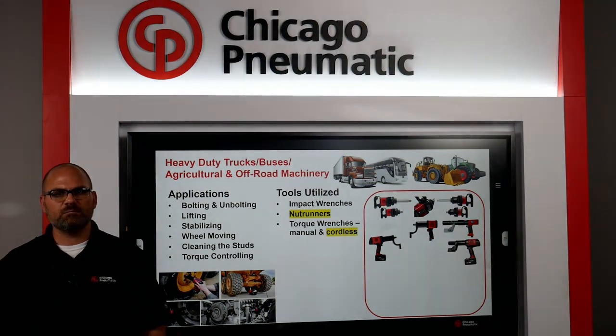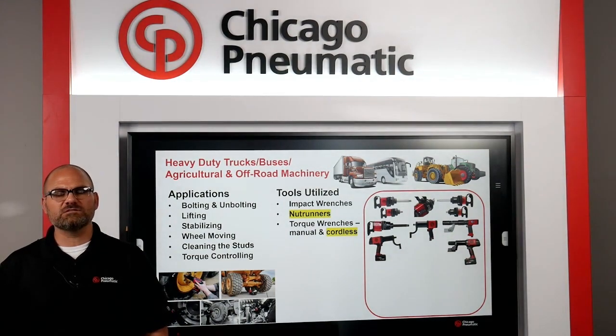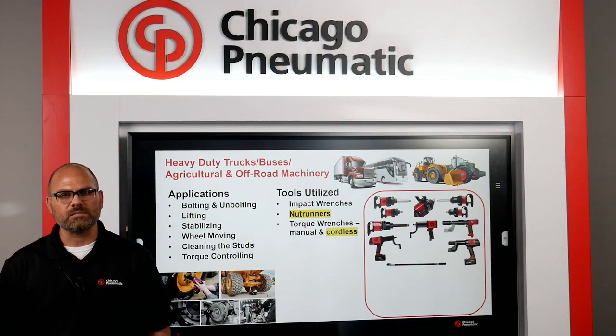If you're needing maximum power, we can offer you our CP5000 1-inch impact wrench that produces 2,500 foot-pounds of max torque. No matter which of these impact wrenches you choose to get the job done, it's important to complete the final torquing with a calibrated torque wrench, and our manual 1-inch CP8925 is the perfect option for you.